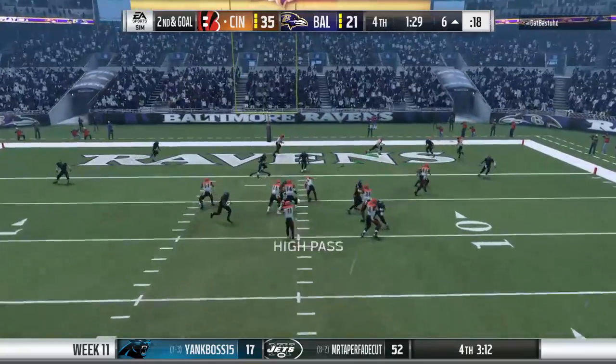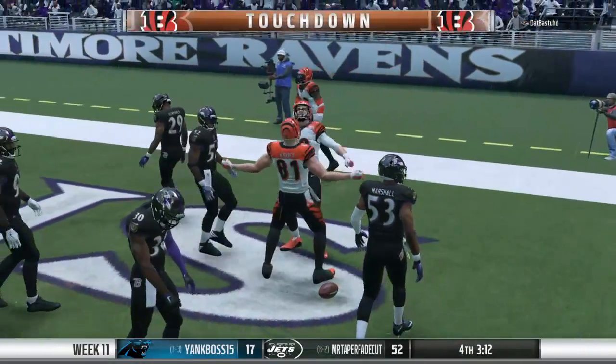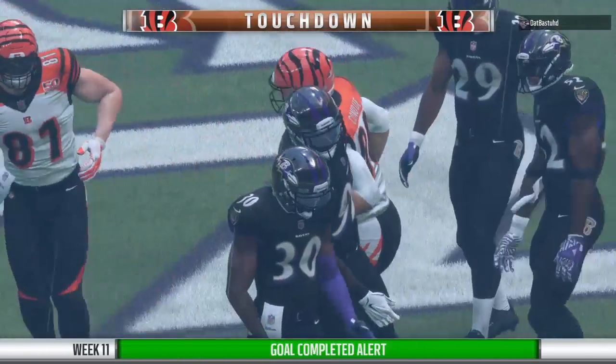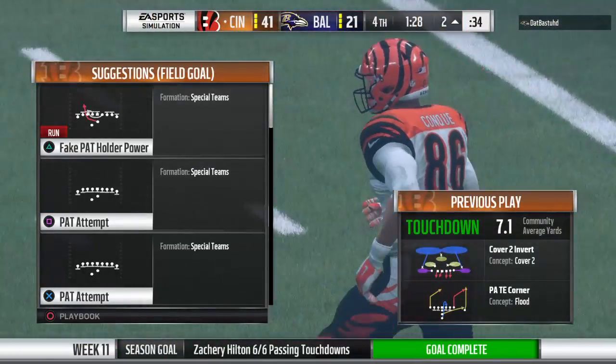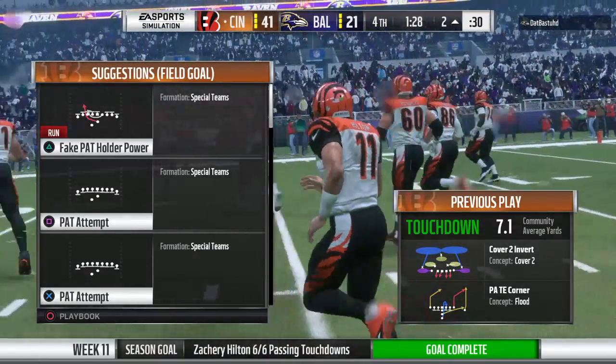Now back to throw. And he's got it. Touchdown, Bengals. They had the lead in the 4th, but still passing. Finding the big target for the touchdown. Now that lead grows even more. Everybody gets to join in the fun.